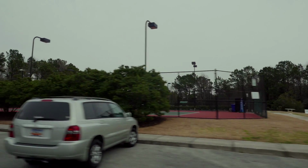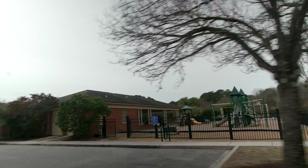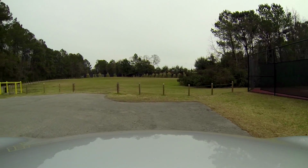You've got tennis courts that are lighted over here to our right. They've got a very good tennis team that I've played on a couple of times, but I don't practice enough to be any good. You've got basketball courts here in the back. You've got soccer and lacrosse field back here.